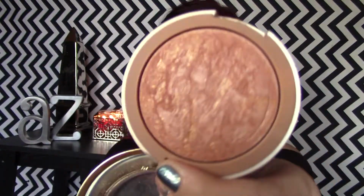This one is from Milani. Again, they have their baked blushes. This is their baked bronzer. This one's in Glow. So pretty. Again, a mineralized bronzer, so it's got so many veins of gold and brown. And that first one I showed you is matte.